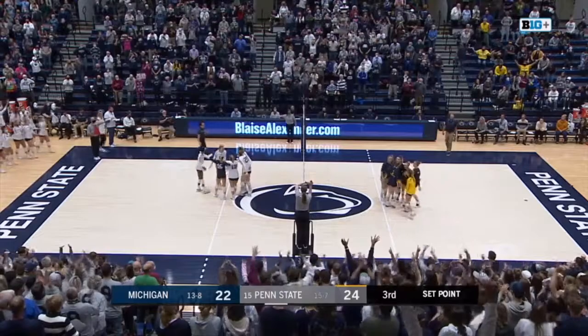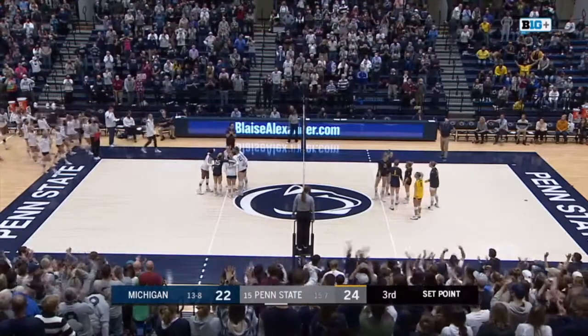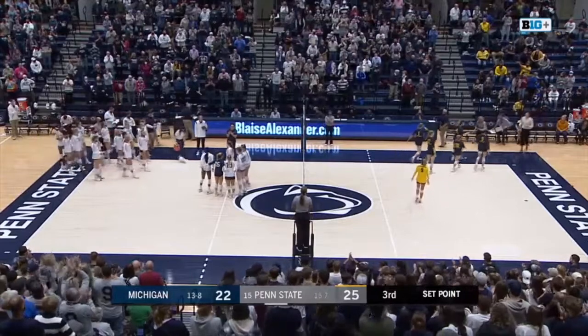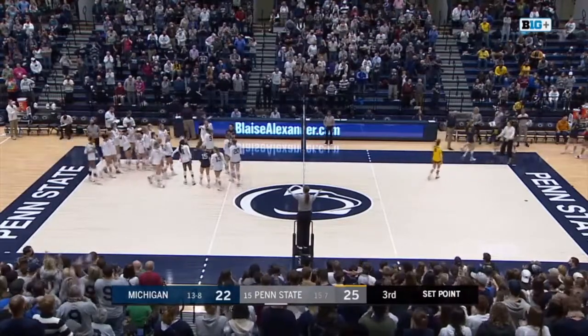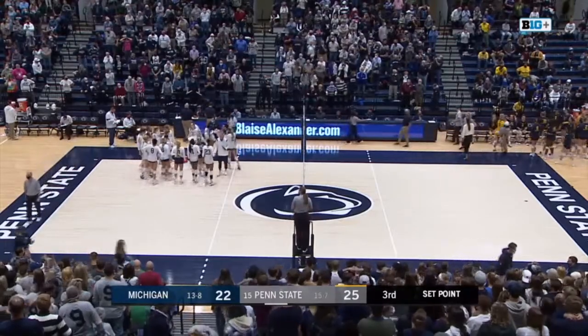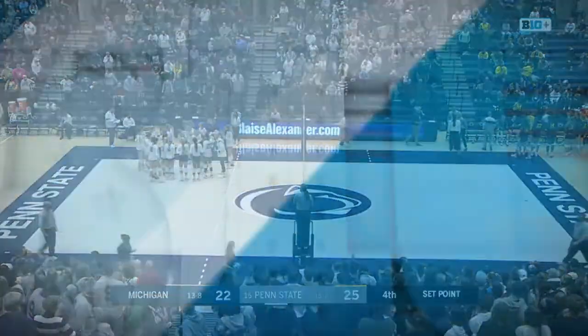It's tipped at the net there. The rec hall fell quiet as it looked like it sailed over the back line, but the back official is calling the tip at the net. And Penn State, like they did in set number 2, takes set number 3 by a score of 25-22.